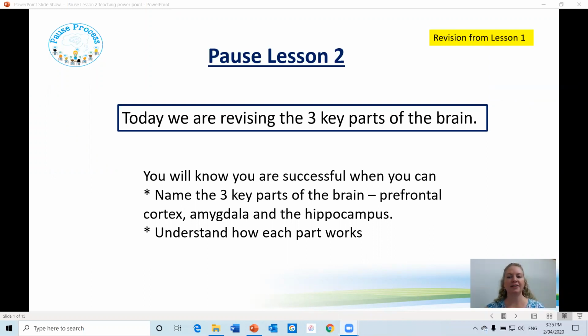Today we are revising the 3 key parts of the brain, and I'm also going to introduce you to a tool that we give the kids, which is a mind jar. You will know that you're successful when you can name 3 parts of the brain: the prefrontal cortex, the amygdala and the hippocampus, and understand how each part works.